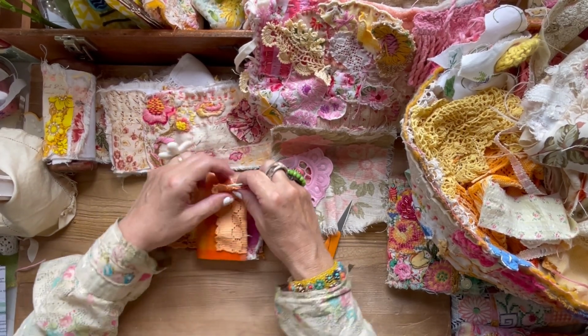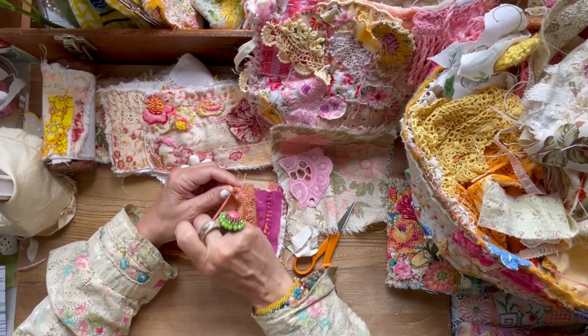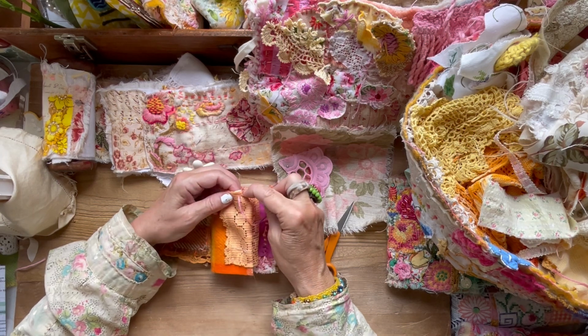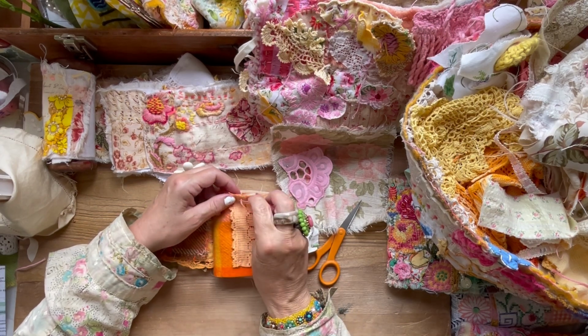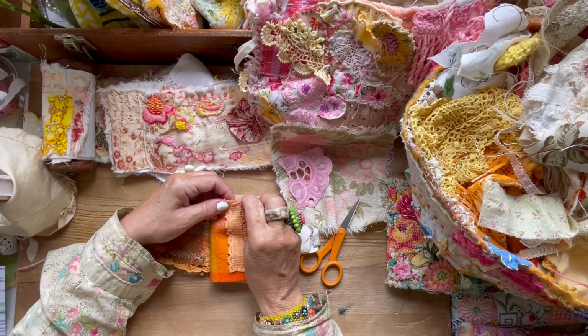Do you ever do this? Just go, got X amount of time and I'm going to work on such and such. Because I was going to go past this seam and now I've done it.